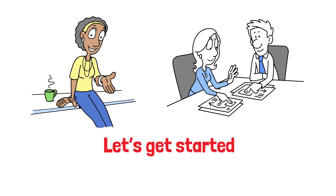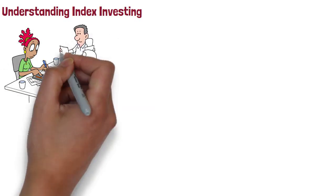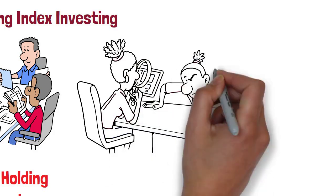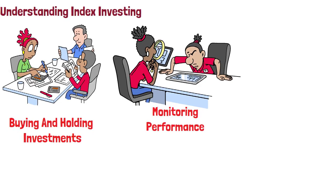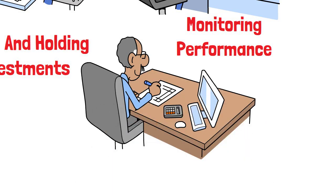Let's get started. Understanding index investing. Index investing is a type of passive investing that involves a long-term strategy of buying and holding investments. Unlike active investing, which focuses on frequently buying and selling stocks while closely monitoring performance, index investing is simpler and more straightforward. One of the biggest advantages of index investing is its low cost.